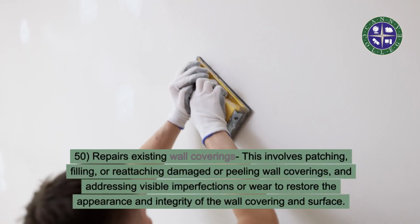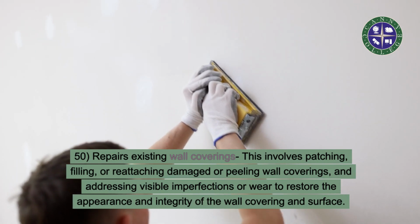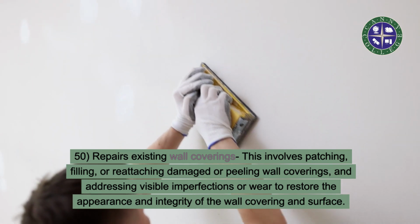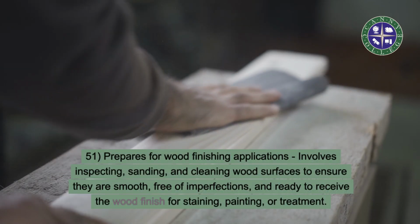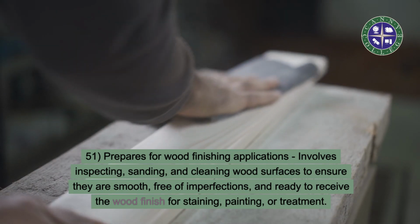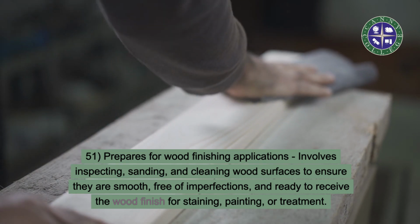50. Repairs existing wall coverings. This involves patching, filling, or reattaching damaged or peeling wall coverings, and addressing visible imperfections or wear to restore the appearance and integrity of the wall covering and surface. 51. Prepares for wood finishing applications. Involves inspecting, sanding, and cleaning wood surfaces to ensure they are smooth, free of imperfections, and ready to receive the wood finish for staining, painting, or treatment.